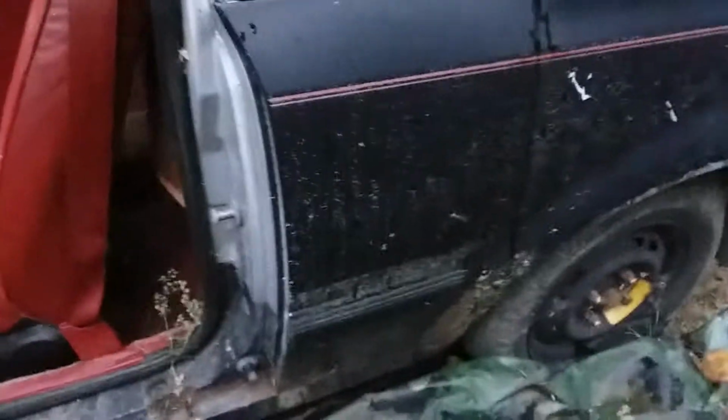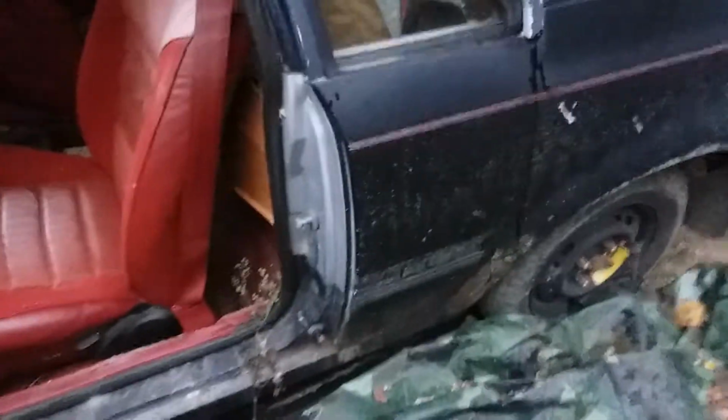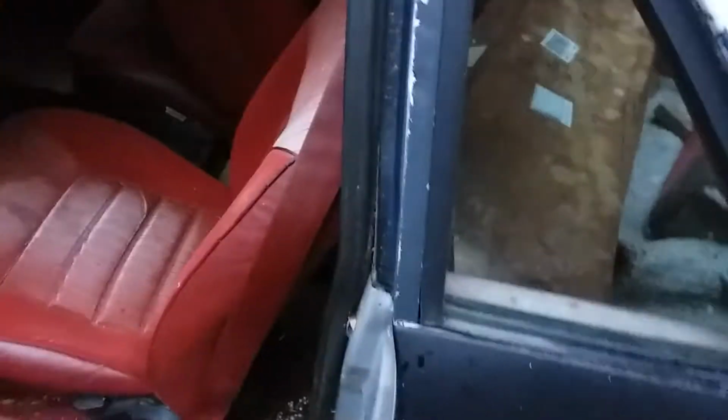I'm sure you thought that this was a black car until I showed you the Bondo. Then you were curious what color it was. It was actually silver over black for an 82. Fairly common color. I've seen a couple of them this year. Opening the door jamb will get you pretty far. Close that back up.